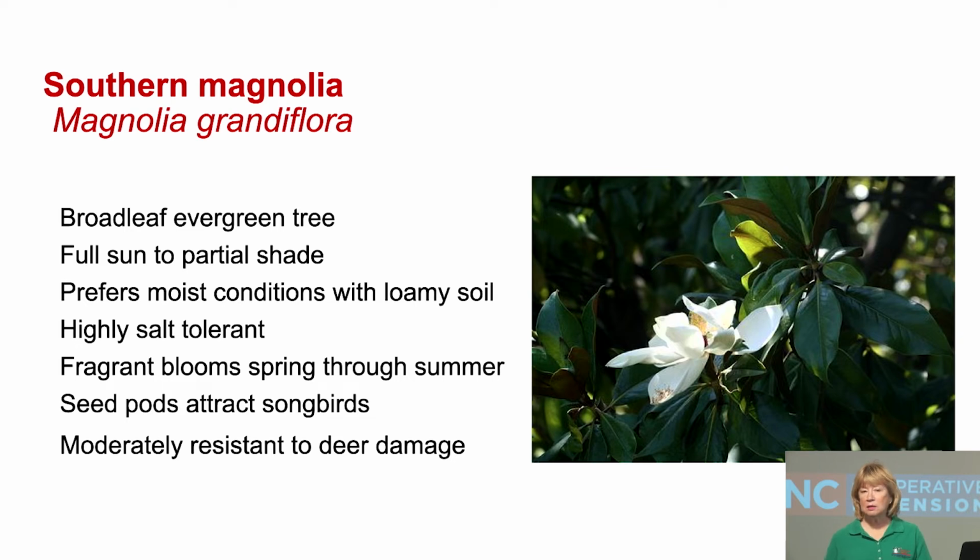Southern Magnolia is a broadleaf evergreen tree that can grow to 60 to 80 feet tall. It prefers full sun but will tolerate some shade. It grows best in moist conditions in well-drained soil, but will tolerate wet feet for a time. It is highly salt tolerant, so it is great for coastal areas.